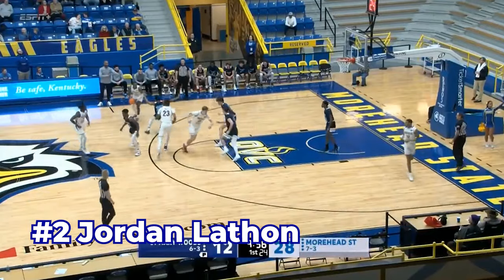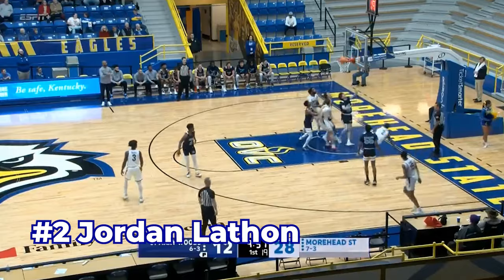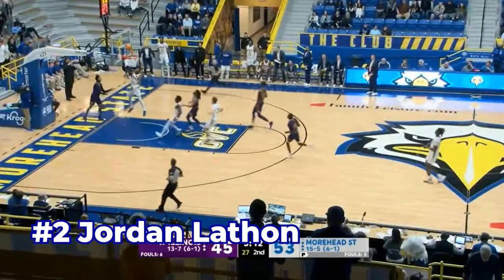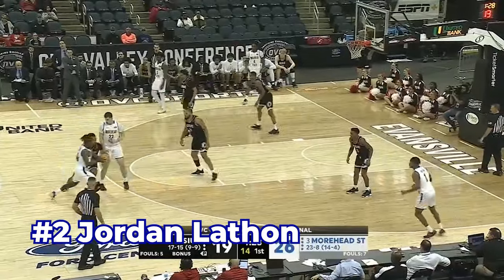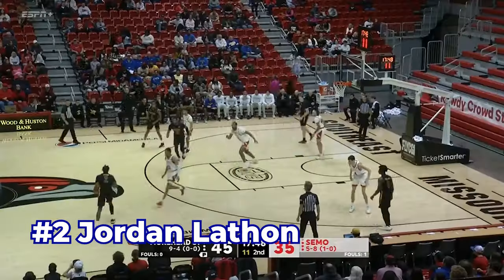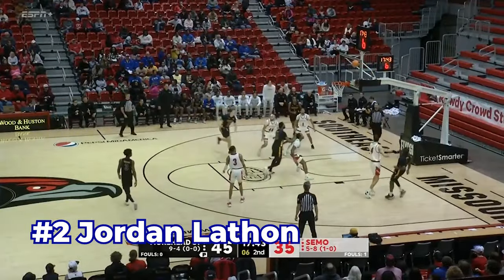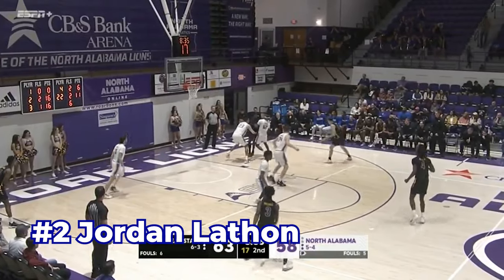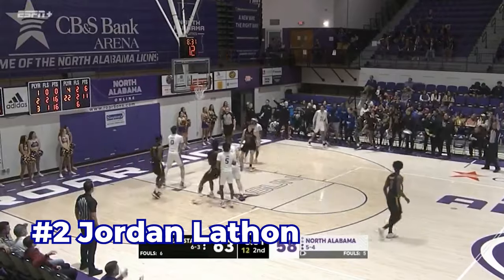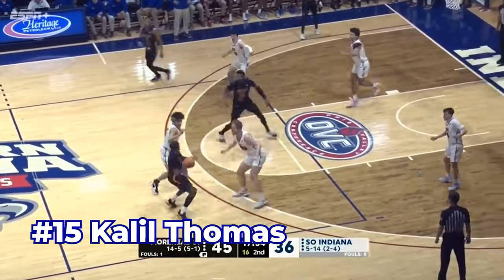Number two, Jordan Lathan, is the other backcourt running mate alongside Thelwell, and I describe him as more of the go-to late shot clock guy. What I mean by that is he's someone on the perimeter that they can just throw the ball to and say, go create a shot for us, whether it be a pull-up or try to get downhill. He's more comfortable pulling up, whether it be for three or in that mid-range, and that's where he is more effective, but he can get downhill when needed. Where Minix is the main guy, Lathan is that secondary scorer that Morehead State needs.